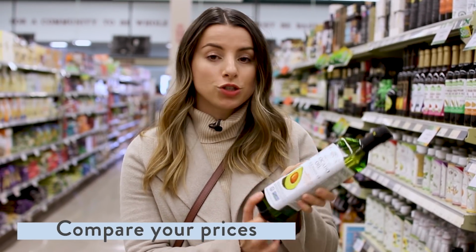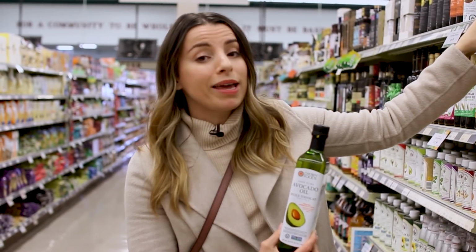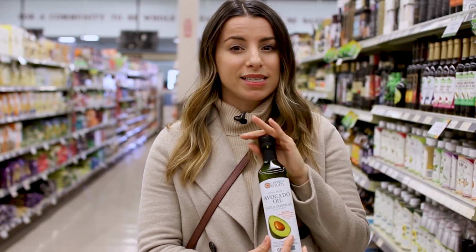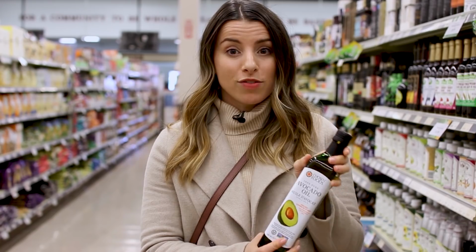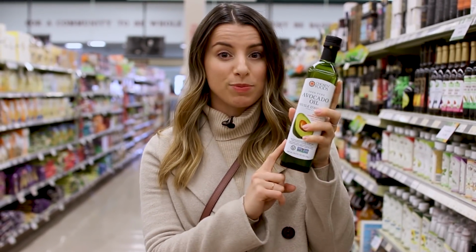But this 500 milliliter bottle is on special right now for $19.99, but normally it's $21.99, so $22. But if you buy it at Costco, you can get double the amount for I think it's like $17. So a fraction of the price. You're actually getting double the amount for less than just one of these bottles.